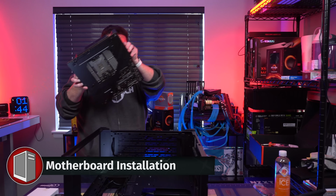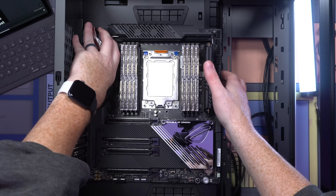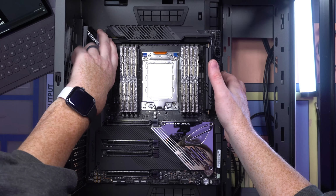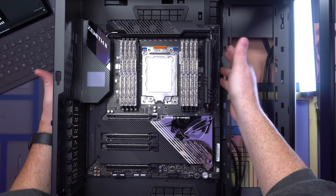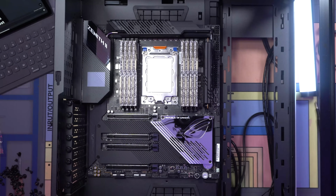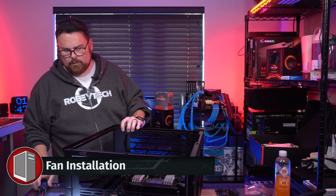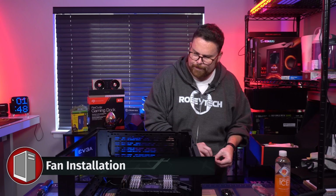Oh, it's so big, but it's gonna fill up the whole case. There we go. It's like right up to the edge right there. Look at that. It's such a big case, such a big case. Okay, let's grab our stuff. So, there we go, that is all in. Now, let's get our fans installed.